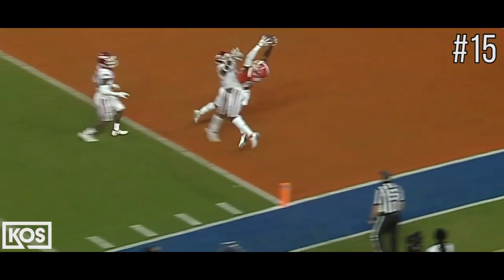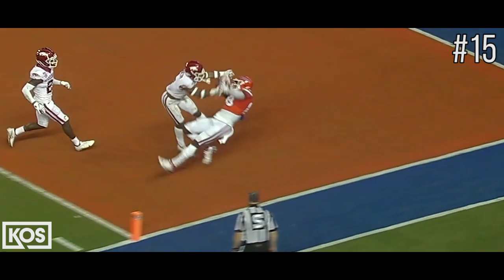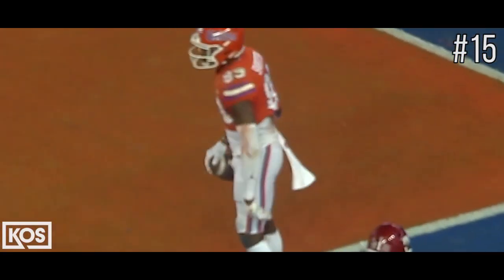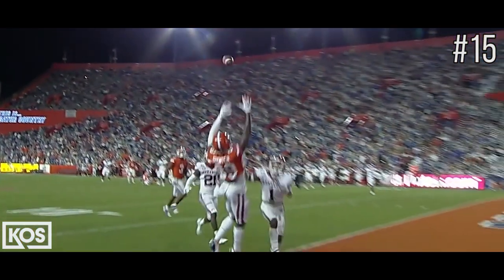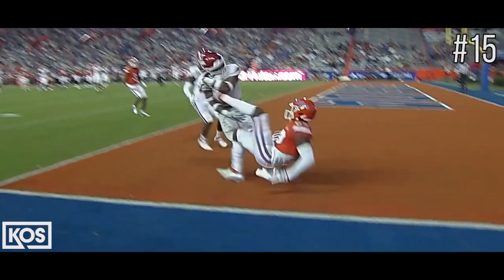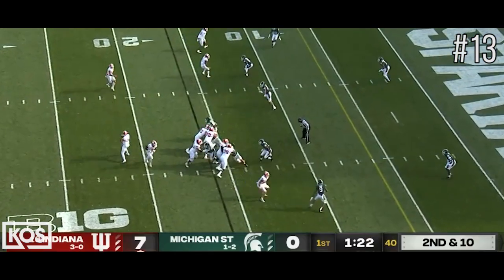What a catch by Shorter. Fully extended. Get the left foot, get the right foot down. Ball never moves. The 6'5" frame shows off. Look at that. He's got to be 8.5 feet in the air right there. Full speed. Call, and it's a good play.